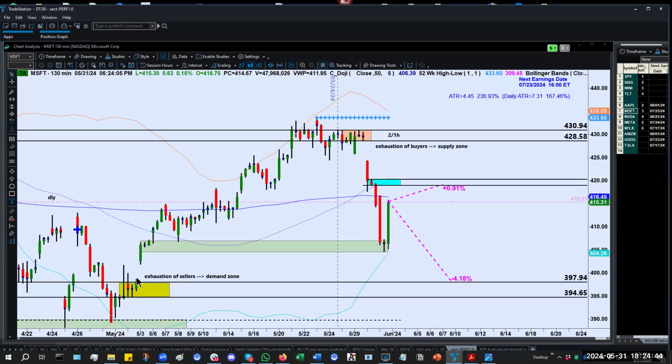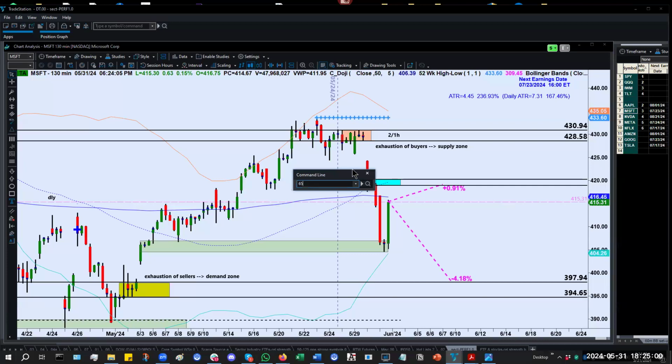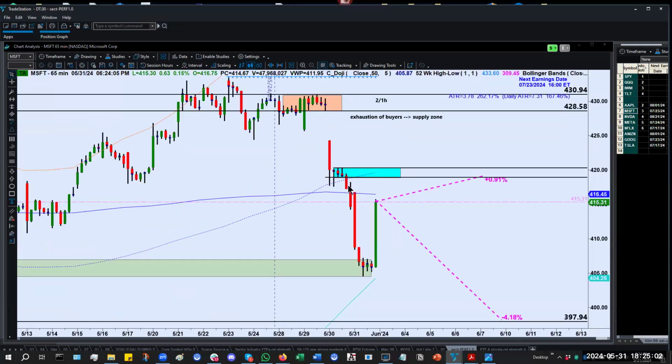There was no longer any supply, and so we think of this here as a demand zone. That's where we would express a bullish trade. And above here, this is an area where, particularly if we look at this in the 1 hour chart and I just quickly flip over to that, we can see this is a base drop formation.